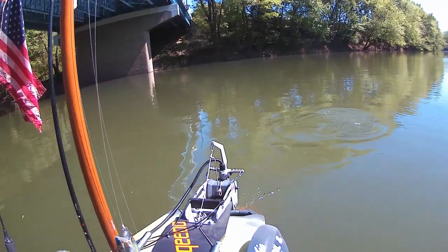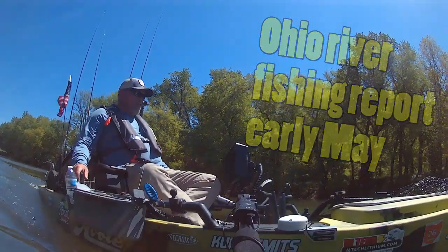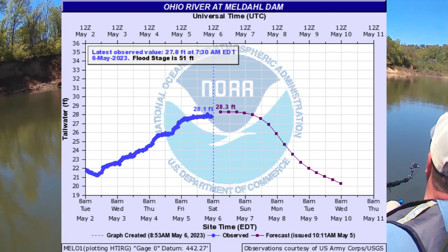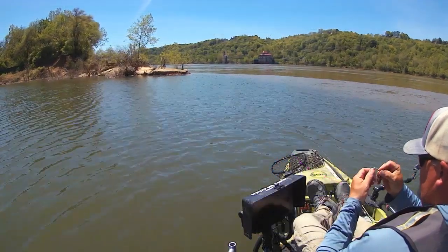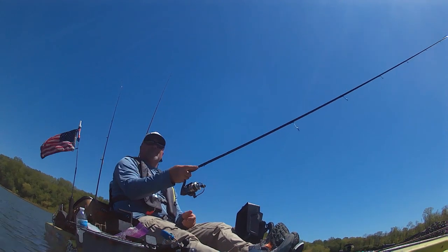This is coming to you at the beginning of May, and the conditions couldn't be better. They haven't been better all season. The Ohio River is rising to 28 feet. It's really muddy. The tributaries haven't seen a ton of rain in my area, so they're running really clear. And as you can see, there's a mud line.